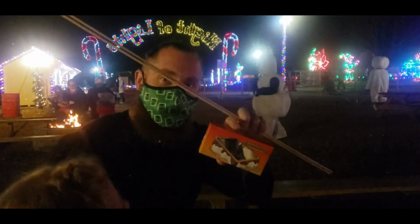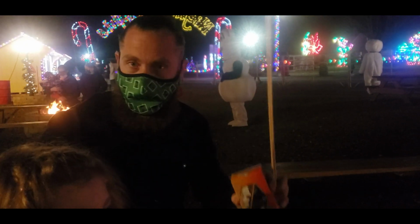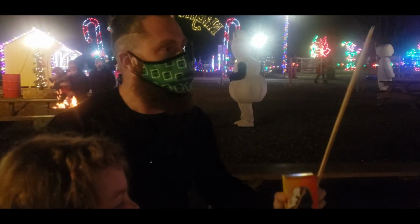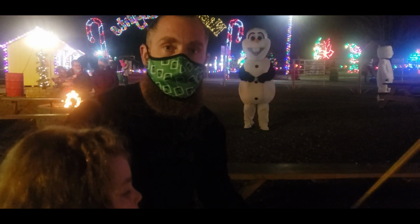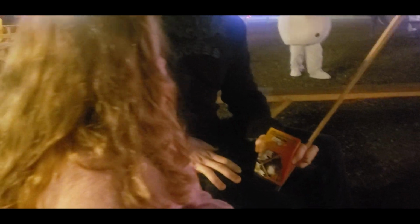Hi, so we are at Creamy Acres, and we're making s'mores. So they have a little s'mores kit that you can buy for $5. And I got some hot chocolate also. And they have a bunch of different fires set up, and they're all spaced out. And you can even share the same fire with another group because they would just sit across from you. So it's a fun little thing, and we'll see how the s'mores go.